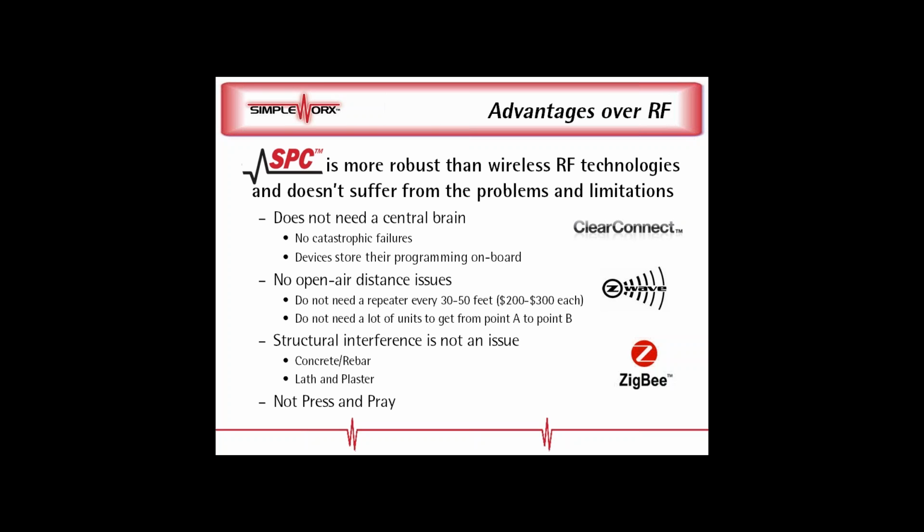One of the other things is we don't have structural interference. Concrete and rebar create a nice little Faraday cage that doesn't allow signals to get around. Lath and plaster and concrete keep the signal from going somewhere. So as I look at it, we're not press and pray. A lot of the systems out there, you hope the signal gets out and about.